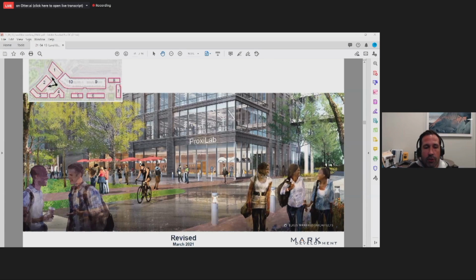This gives you a little bit of a look and feel as to what Hunter was speaking about previously, and I think we do need to do a better job on this image. But as you can see here, to the previous questions, there is an intent to activate this with food and beverage on the ground floor. This visual, although hard to tell, the lobby here integrates into the food and beverage component that actually opens out onto the plaza area. That was an attribute of the hospitality that we very much liked.